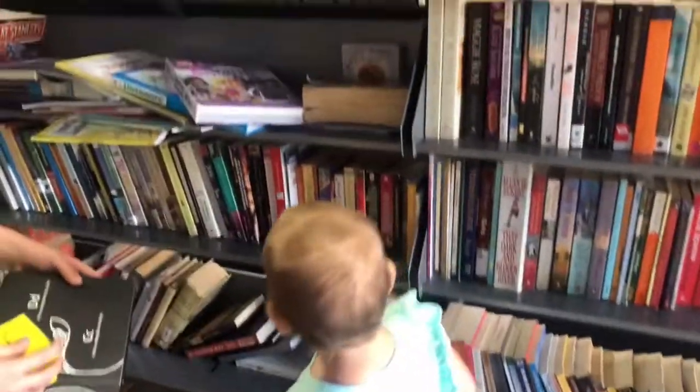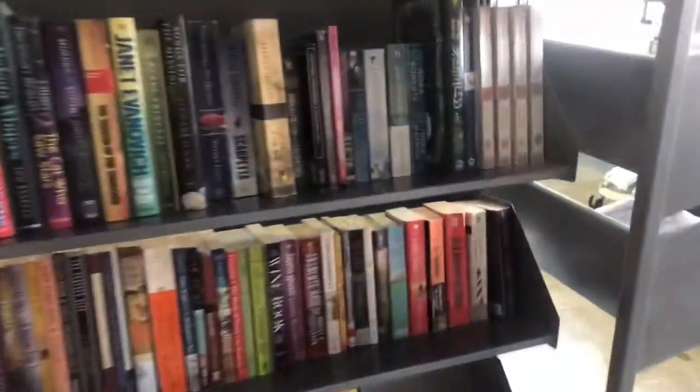What's good? What's good? What's good? Oh, are you playing with pop-up bucks? How many Harry Potters can we find? One. Well, let's flip the page.